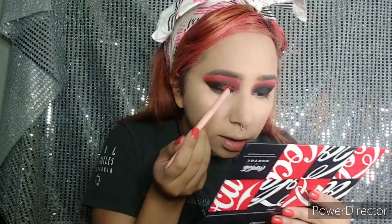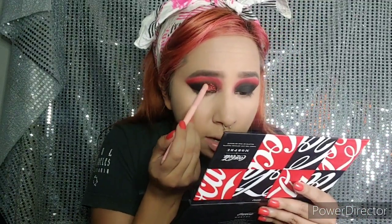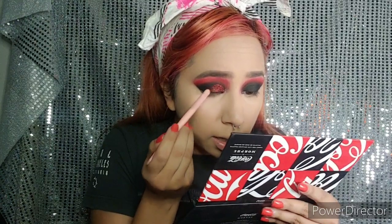So I'm not gonna lie, I would not put that glitter so close to my eye. It definitely shouldn't be that close to the cornea, but also it looks good.